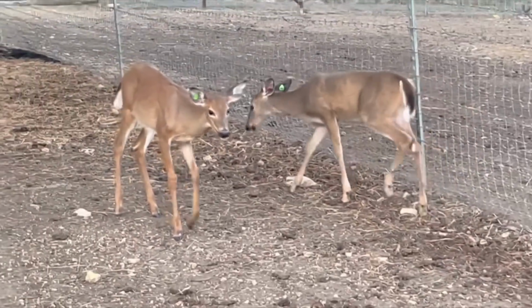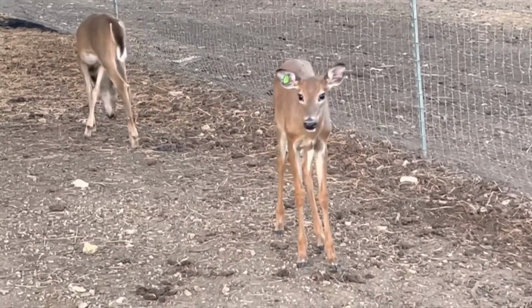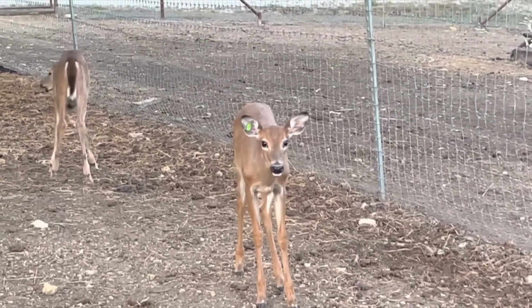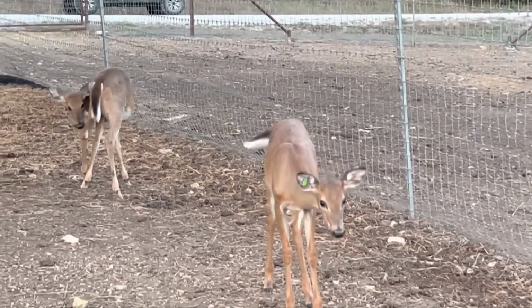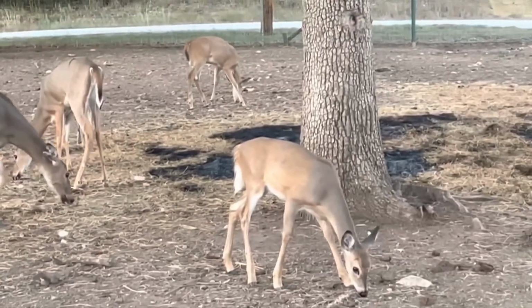It's another boy right there. We've got lots of little boys to turn loose. You can see his nubbins. Look how tall and lanky they are getting. They're getting just really, really tall and lanky. These deer are going to be big champion deer like Forrest, Whitey, TC. Whitey is the daddy of all of these deer, and all these baby deer you see is Whitey. There's a little doe right there. It's a beautiful little doe.